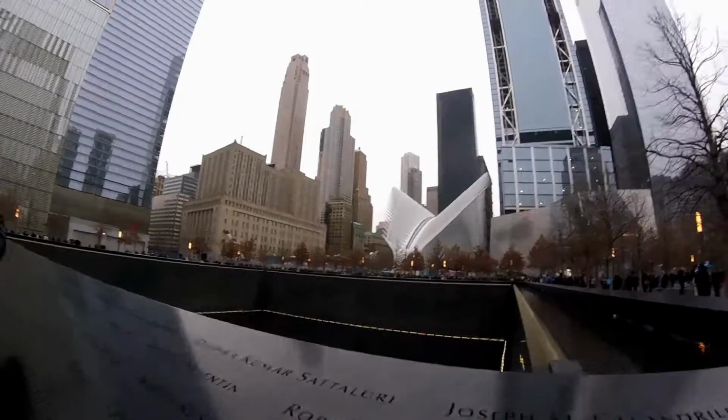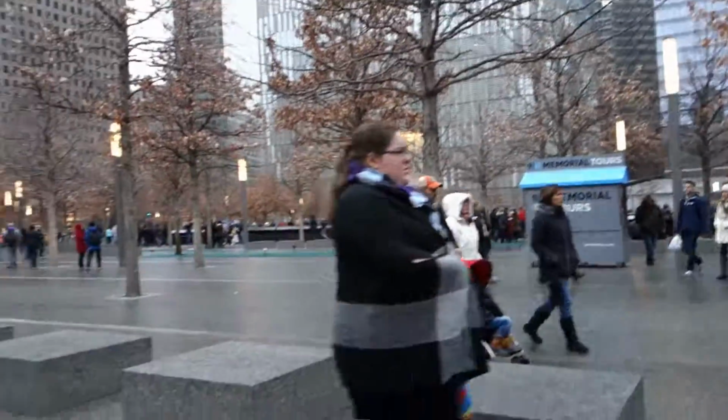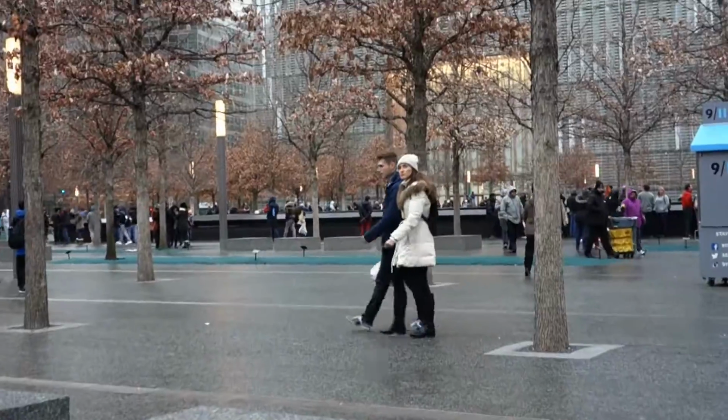Alright, I forgot. This is where the Twin Towers fell. Yep. We are at the 9/11 memorial. We just got done seeing the left footprint, which is right over there. Say hello, family.